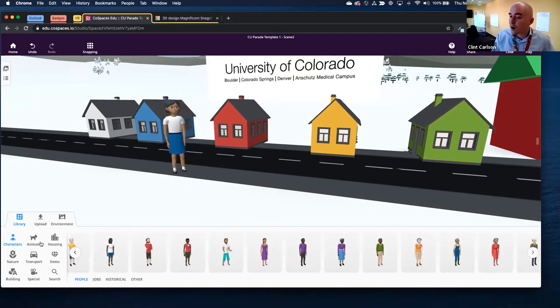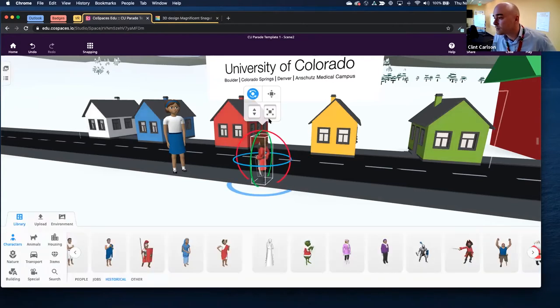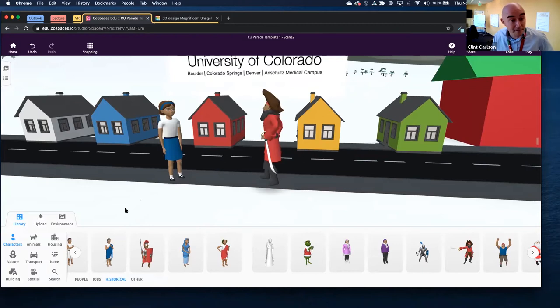So if I'm in my characters still, if I go all the way to the far end, I start getting some silly stuff. Like I'll get a Grinch, I'll get a pirate. I'm going to bring this pirate in. Make him a little bit larger. And now I've got two characters in here. That's a great start, but let's do a little bit more.